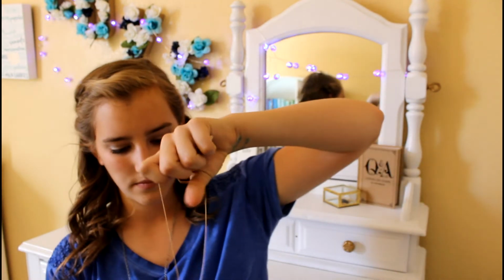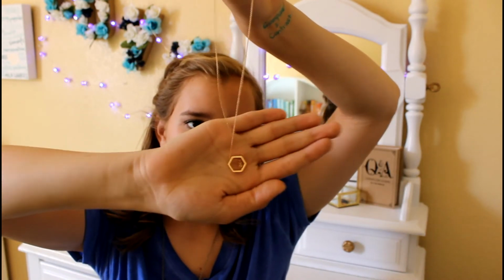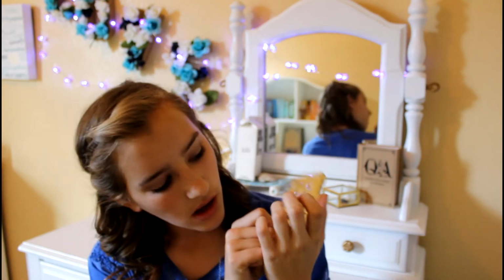Next section of things is just random things. So this necklace I got from Icing, and it's just this geometrical one. I have this one that's a circle, but I don't know where it is right now. And this next thing is this phone case. I didn't get it from Icing, I got it from Claire's. And I love feeling it with my nails.